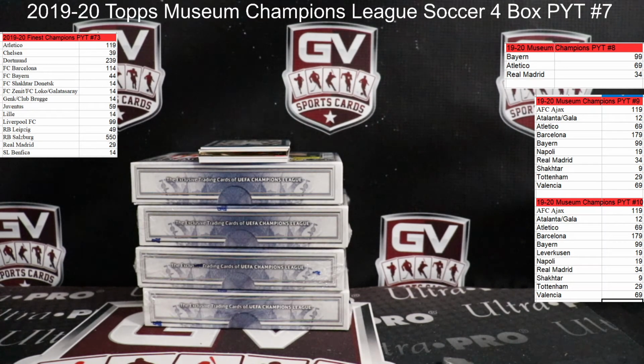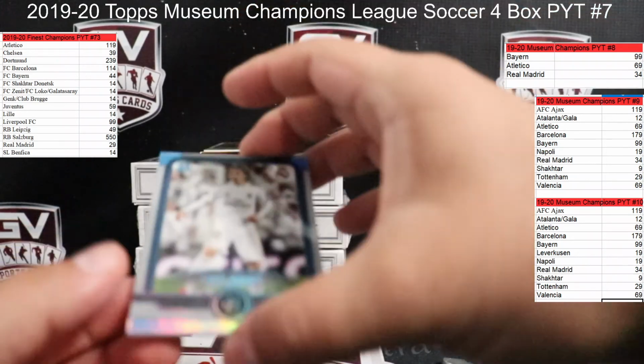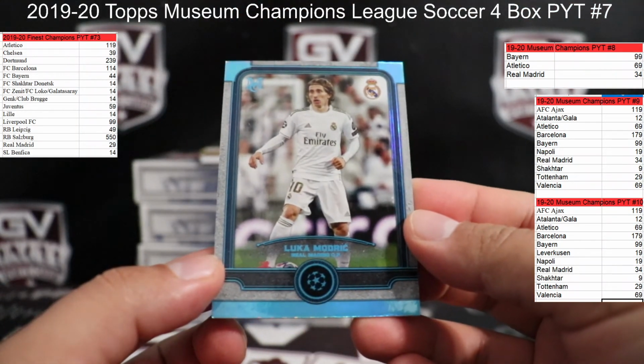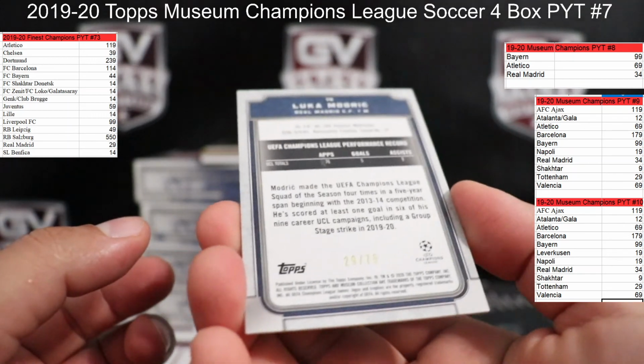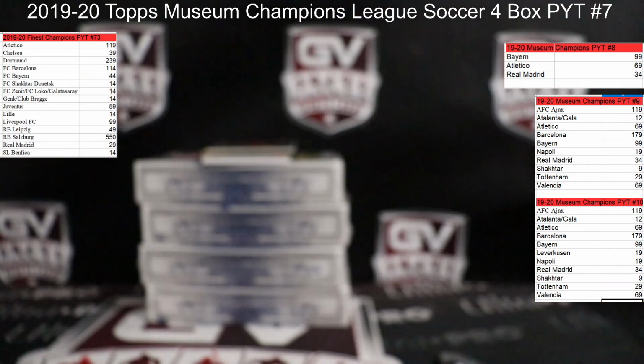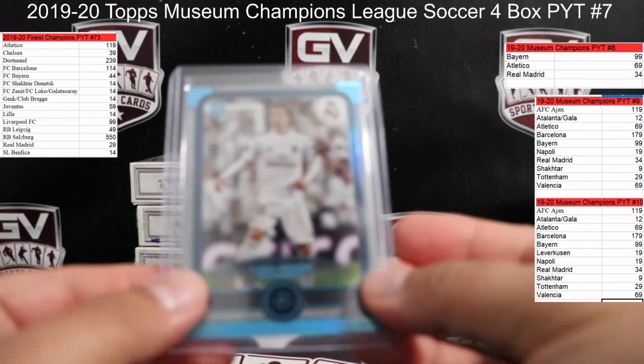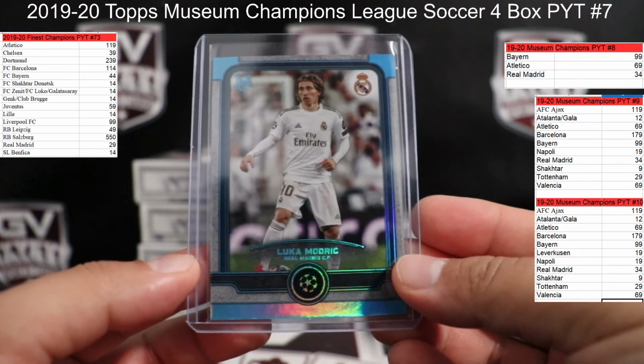I got 9 and 10 posted up on the board there too. We can get those in. Luka Modric for Real Madrid. That is 29 of 75. Luka. Real Madrid is Evan. He scored a nice goal at the Clásico.